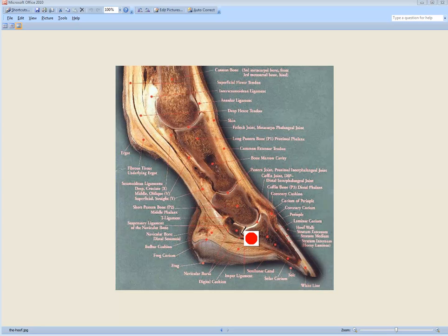I went to a fascinating class about 6 years ago. We actually hosted it at the ranch, where they took some horses that had been recently put down, and they literally took apart their feet for us right there in the class. We got to autopsy it and cut apart the cadaver feet. And I learned so much. I had no idea that the navicular bone was such a tiny little structure. It was amazing to me to see that.